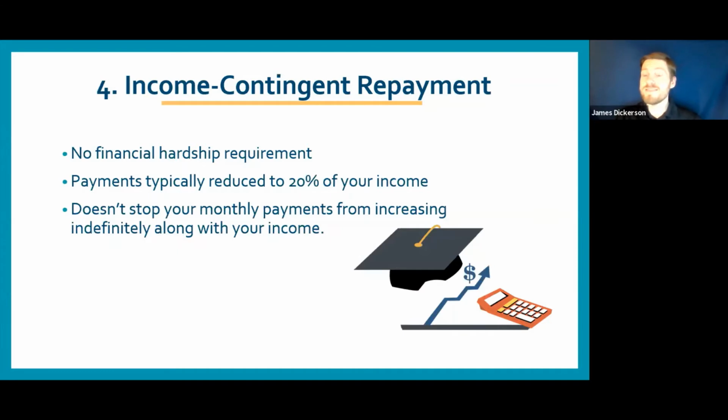Now, this does not stop your payment amount from increasing as your income increases. So if you're in an income-contingent repayment program, you have to re-qualify every certain amount of months, which means you have to resubmit your income. And as your income goes up, your payment amount will go up.